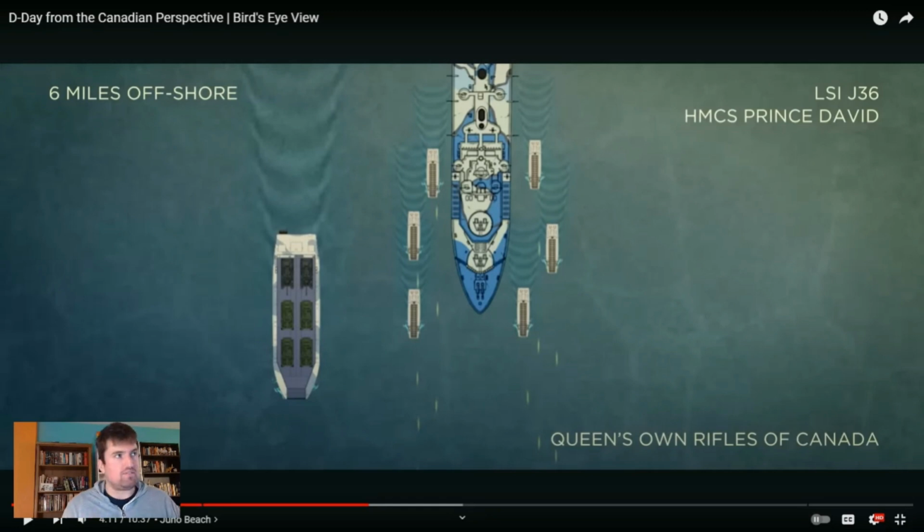The effectiveness is minimal. Hard to hit something with a 25-pounder while you're coming in on rough shores, particularly beach defenses. That is the firing that you see on top of the support from units from the Royal Navy and the Royal Canadian Navy as well. But the landing craft are not firing on their way in.